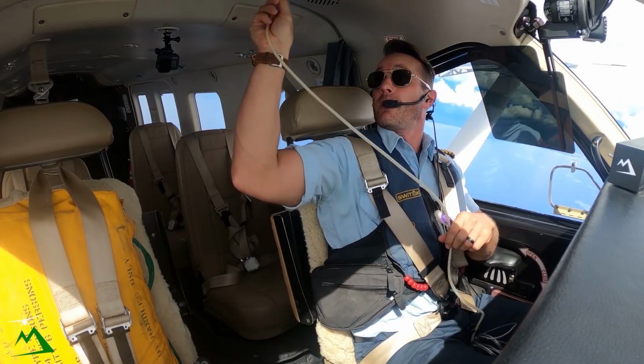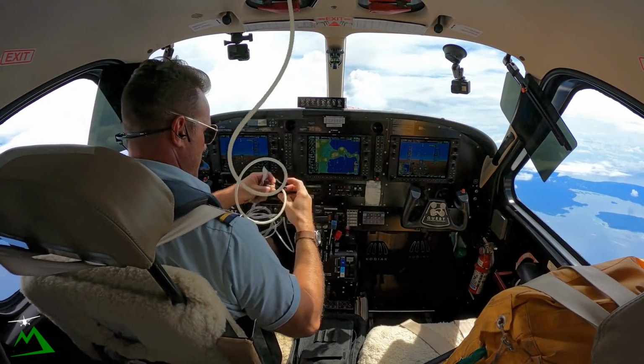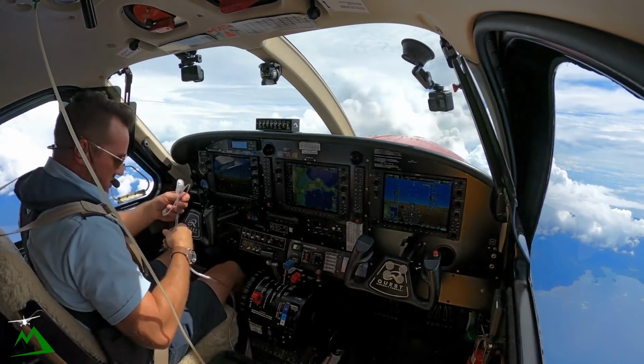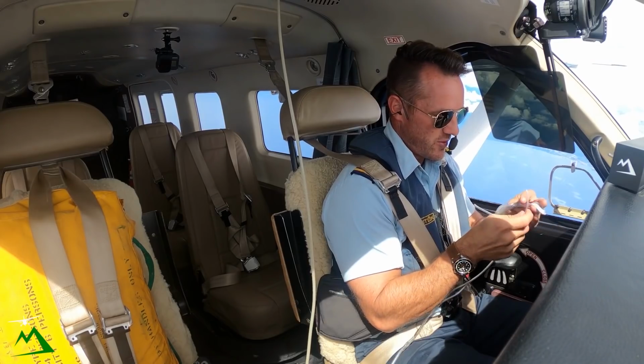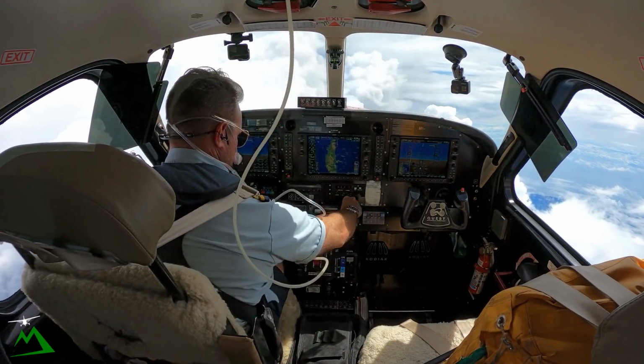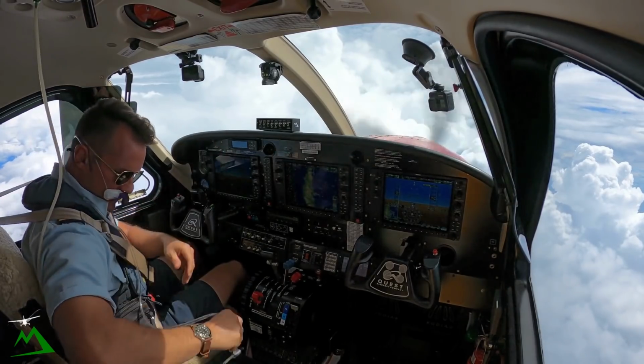Because we are in an unpressurized airplane today, as always in the Kodiak, we'll be wearing our oxygen once we get up to 14,000 feet. Actually, we have to start wearing it before then, but might as well start getting it ready now. Put our oxygen on and then reset this up to 14,000 feet.